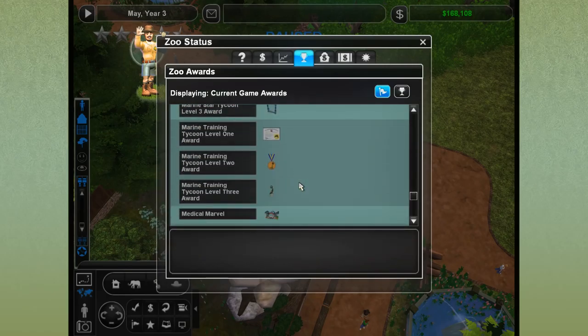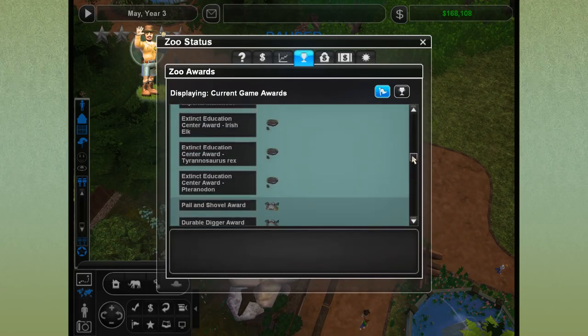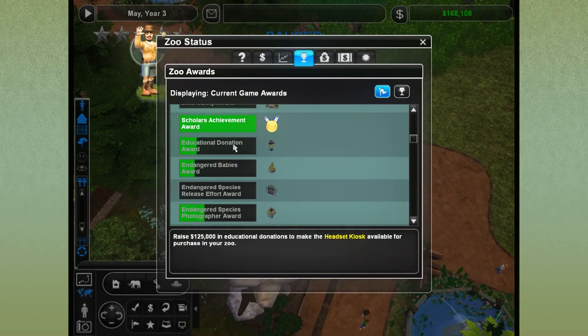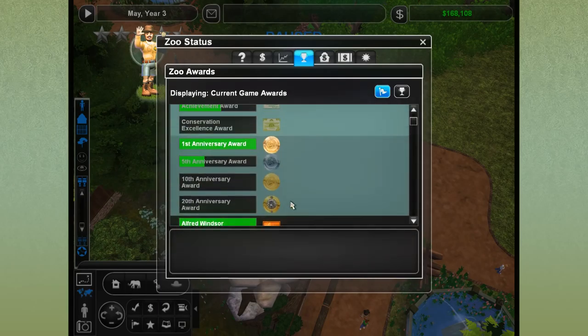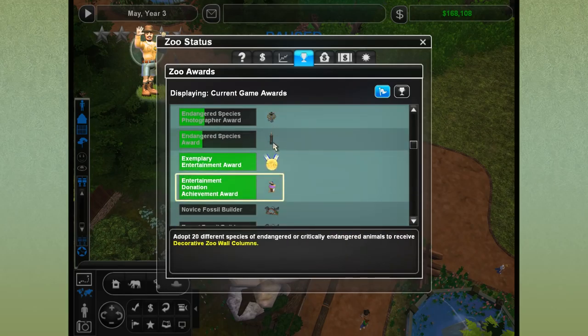The other thing I really always love to set as a goal when we jump into Zoo Tycoon 2 is getting, let me find it, because if you unlock it, then there we go. The educational exhibit reward, getting the headset kiosk. That is really cool. And educational babies, oh, I want to do that one. Breed 10 different species of endangered or critically endangered animals to receive the animal's baby statue. Oh, that's so cool. Yeah, I want to get some of these. This will be really fun. I always want the kiosk, and the endangered babies thing would be fun. Endangered species would be fun. I haven't unlocked some of these before.